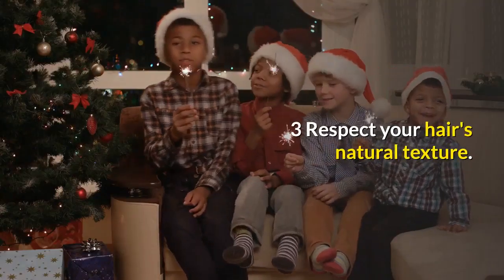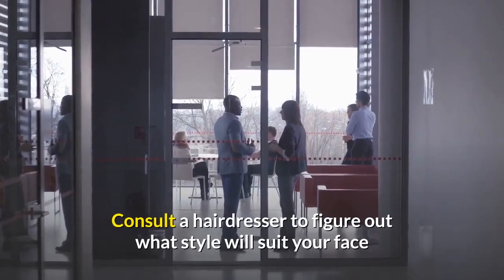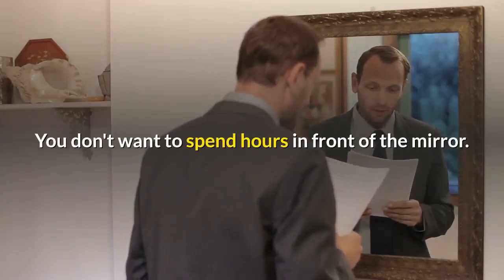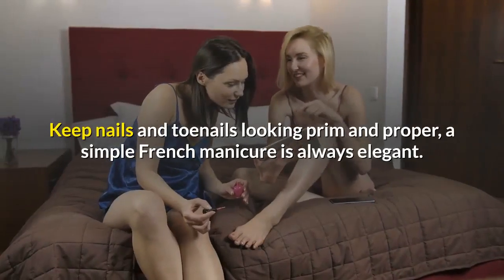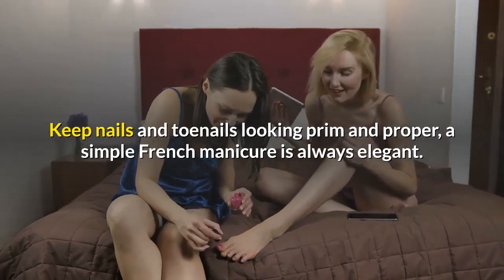3. Respect your hair's natural texture. Always aim for a shiny and healthy style. Consult a hairdresser to figure out what style will suit your face and the easiest way to maintain your hair. You don't want to spend hours in front of the mirror. 4. Have good personal hygiene. Keep nails and toenails looking prim and proper, a simple French manicure is always elegant.